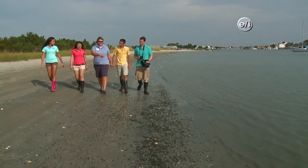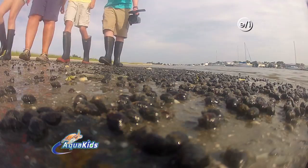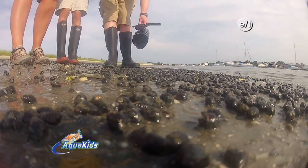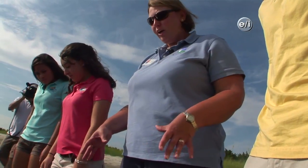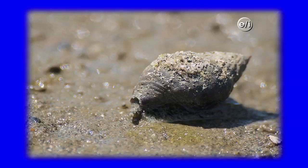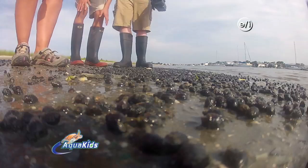Hey guys, look at these thousands of snails right here on the water's edge. Why are there so many of them right here? Why not over there? Well, they like living in this habitat. This is nice, soft, squishy mud, and this is where they prefer to live. These are called mud snails. And if you guys want to pick one up, I'll show you a real cool way to get them to come out of their shells.